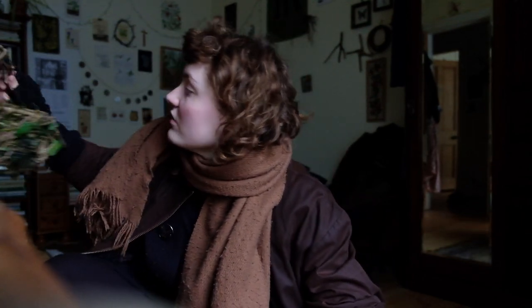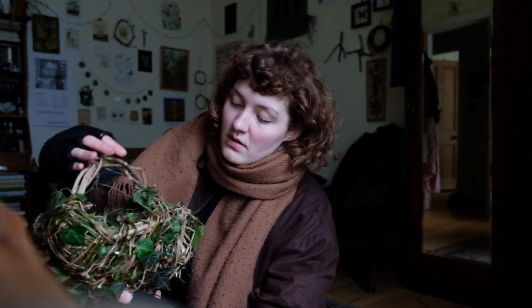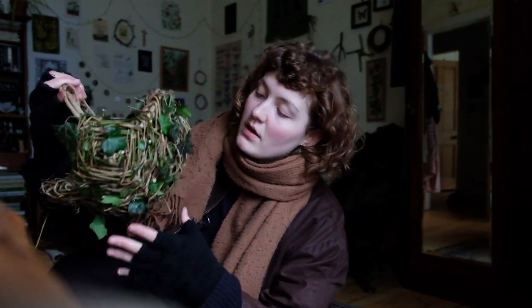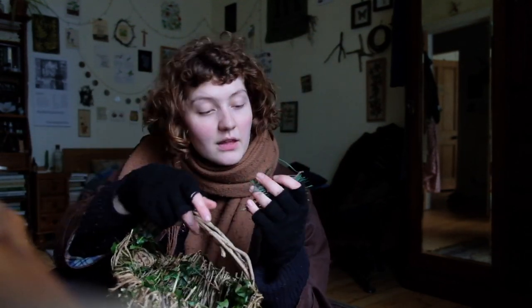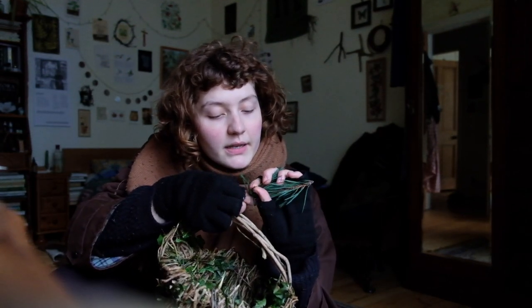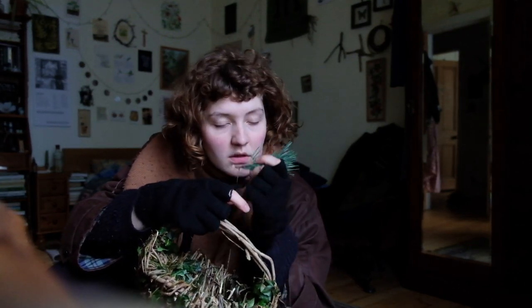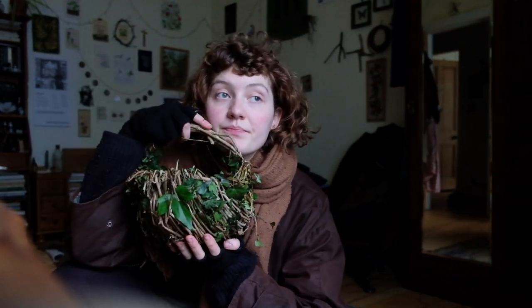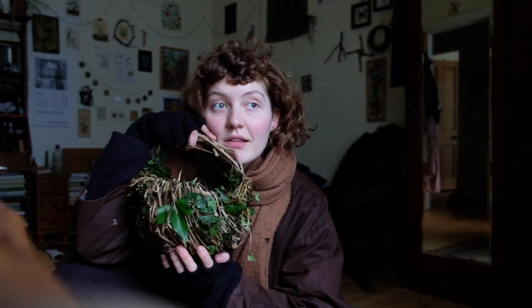Anyway, so yesterday I finished this basket. Mainly because I wanted to see what it'd be like to work with only fresh materials and then see if I could do any fun baskety workshops. I also collected lovely pine needles, which are so good for your respiratory system. And the smell of them is, wow, it's just incredible. So yeah, I've been really enjoying the little crafty things. I'm excited for February and let's see what the month brings.